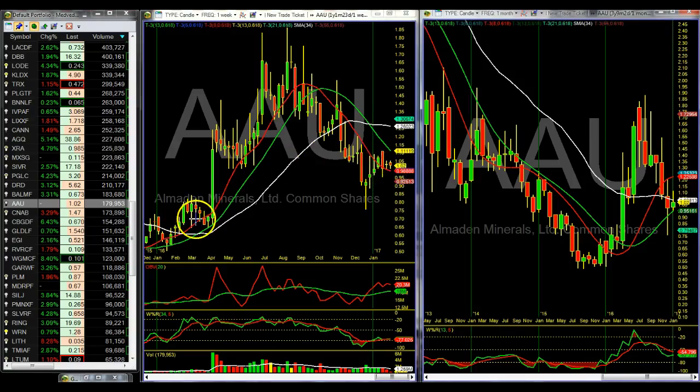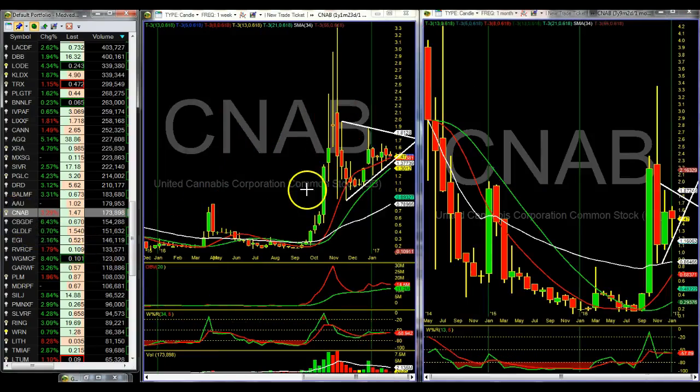It's got support on the weekly. Looks like it's starting out a little bit slower than usual. Cannabis, looks like this thing's coming into a pinch as well. Probably maybe a few more weeks inside the pattern. We'll keep a close eye out.